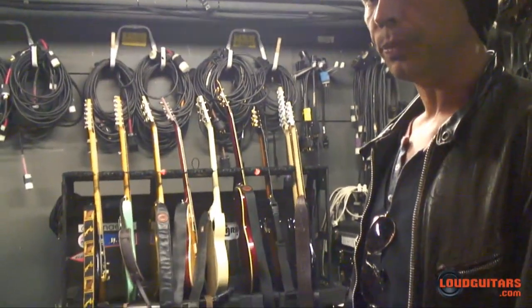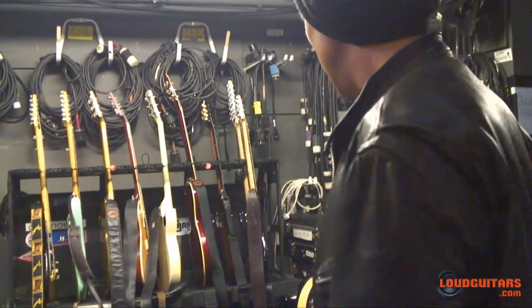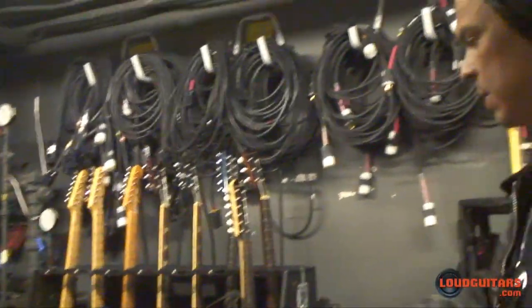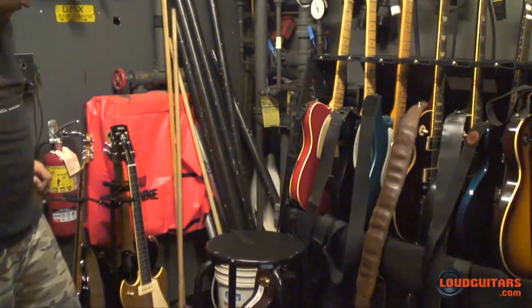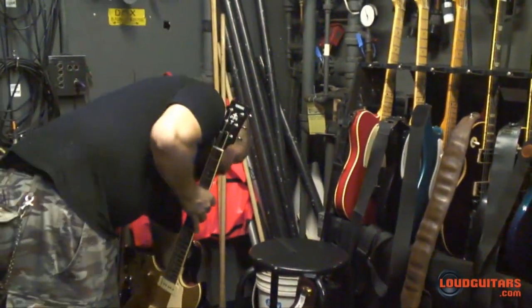Okay, and you've got a fairly big lineup of guitars here. Yeah, this is actually toned down. I mean, this is Brian's stuff here. And there's some more stuff there. A beautiful P90. It's an SG, eh? Yeah, from the good people at Yamaha.